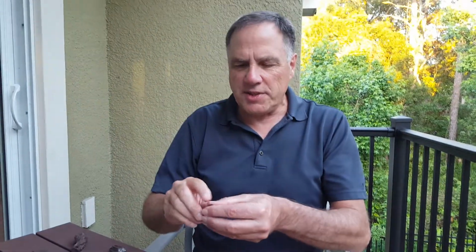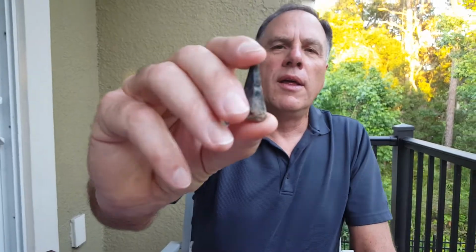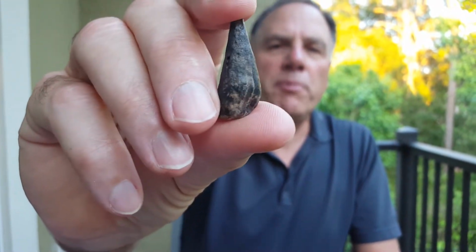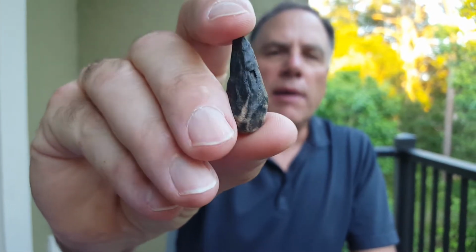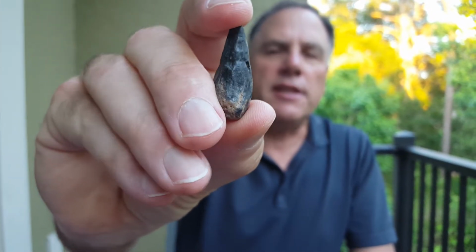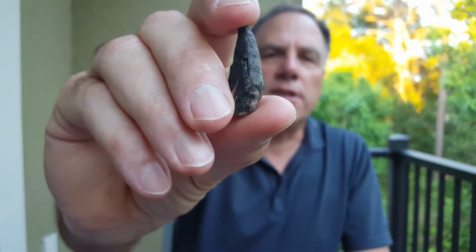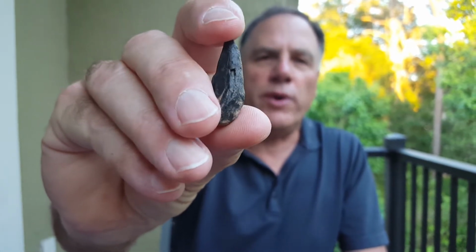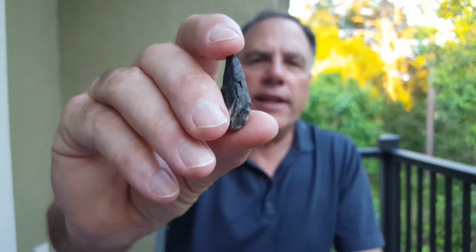Also found this interesting tooth. I'm not sure what it is. It's a little different shape and texture. I posted a picture of this fossil on the Tampa Bay Fossil Club Facebook page. I didn't get any response or feedback as to what it was. I think I'll try that again.